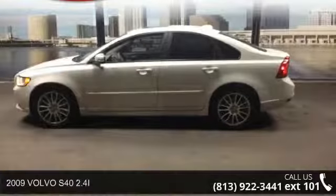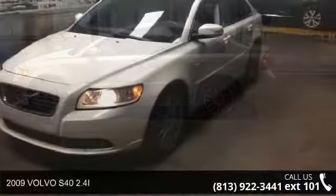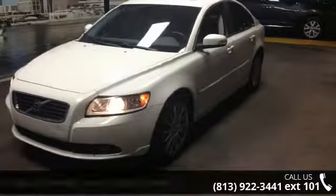Presenting the 2009 Volvo S40 2.4i. If you are looking for a first-rate auto, this one could be yours today.